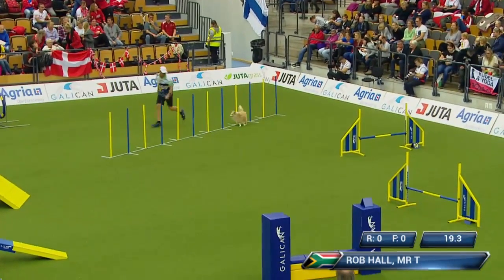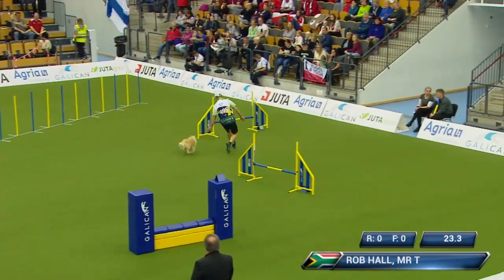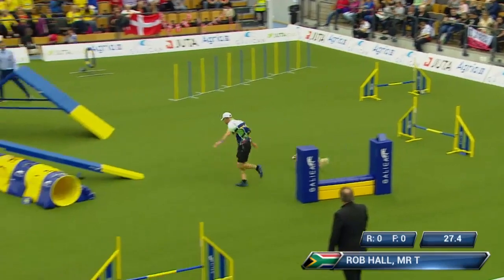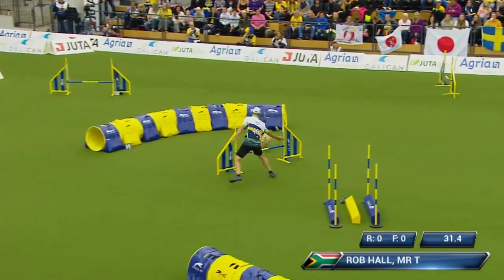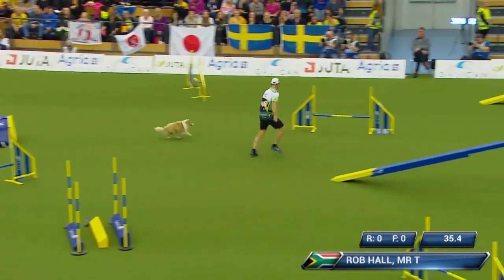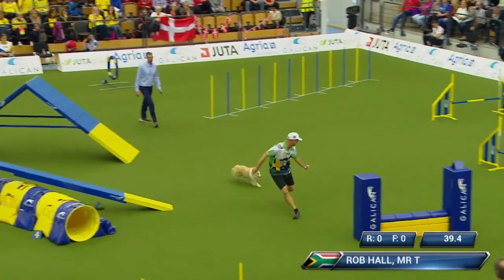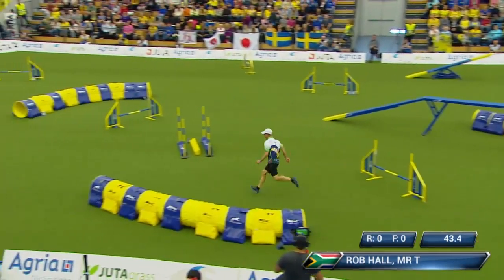He obviously has nice weave skills. Entry there. Beautiful. And nice weaves. Mr. T is picking up speed. Line cross onto the dog walk. Oh, look at that. Wow, and a nice running contact. This is looking good for Mr. T. Mr. T is clean, going over the A-frame, coming onto this last stretch.